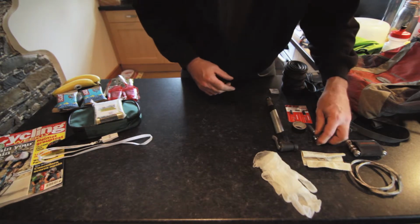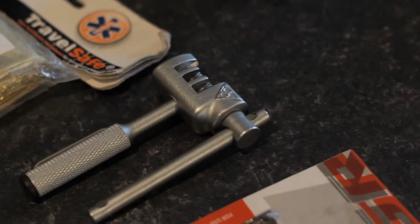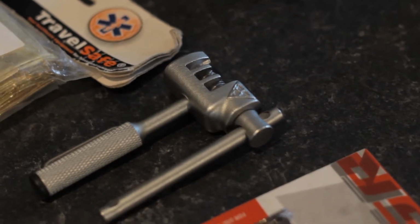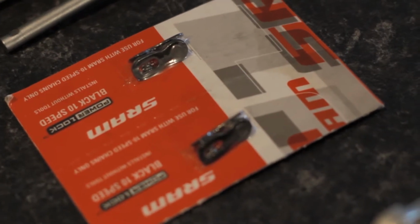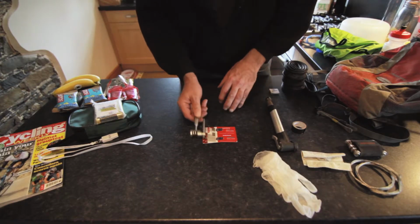So I suppose the first thing is broken chain. Not uncommon if you're familiar with mountain biking or Adventure Cross riding. So you need a chain tool so you can push the rivet out of the chain, and you need a quick link as well.